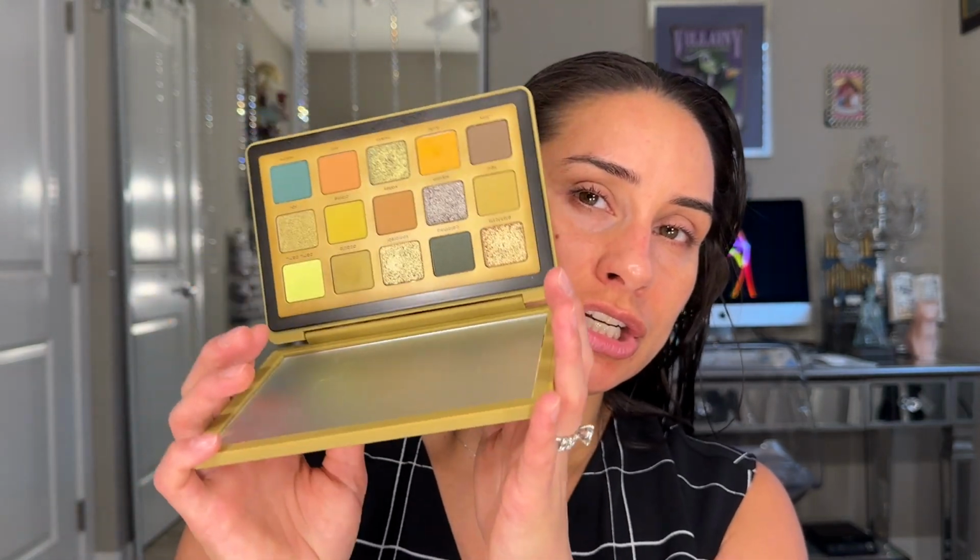And I do absolutely love green. I think green eyeshadow is a very tough thing to make, and a lot of companies don't do it very well, so I had to go to my trusty Natasha Denona to get a good quality green shadow palette.